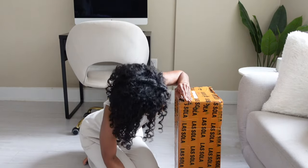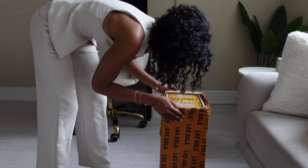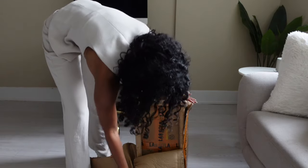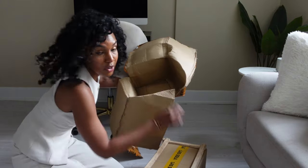Okay, how do I open this? Dude, why is it wet? Lord have mercy. Hey, it smells moldy. What's going on here? Did it rain? Ooh-wee. Whoa, this smells like it came from faraway lands.